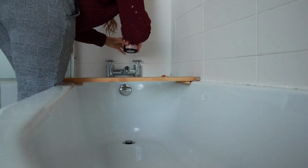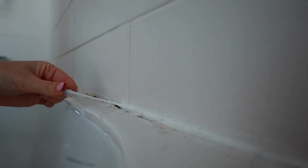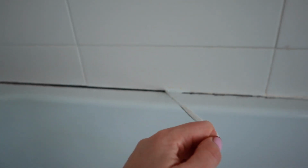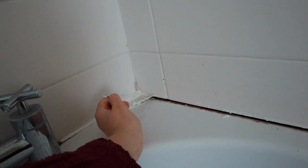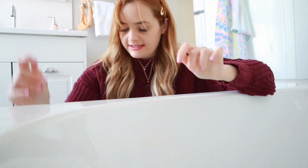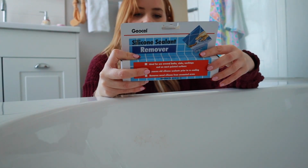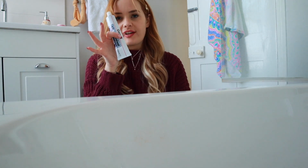Let's clear out the tub. Disgusting! This is so gross! Can you see where the water's been getting in and going kind of moldy and brown? Let's read the instructions. Cut back as close to the surface as possible using a sharp blade. Right. Ta-da!